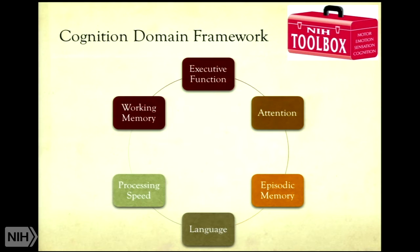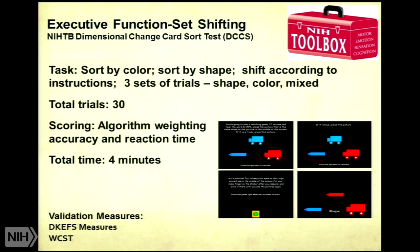created instruments in six primary areas. I'm going to run through these kind of quickly. Set shifting tasks, you'll see that this 30 minute domain battery probably replaces a 3 hour neuropsych evaluation. The cognition toolbox had also wanted to be short, but short meant a battery in under 30 minutes.